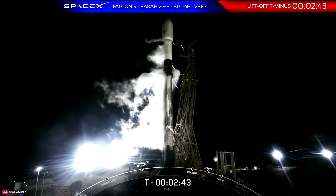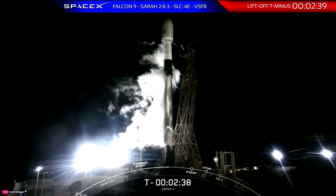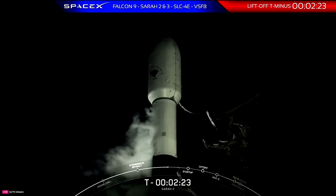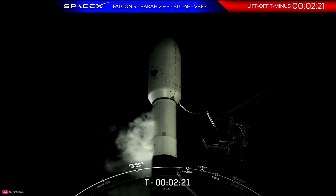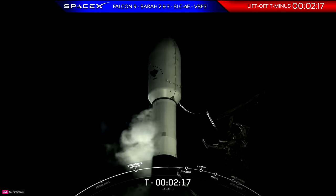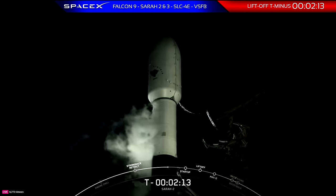Again, we are continuing to load propellants on the second stage. Liquid oxygen is what is left. And again, that will conclude at the T-minus 2 minute mark. And so far, all systems are go for an on-time liftoff. The range is green, and again, we have 0% probability of violation for weather at T-zero.